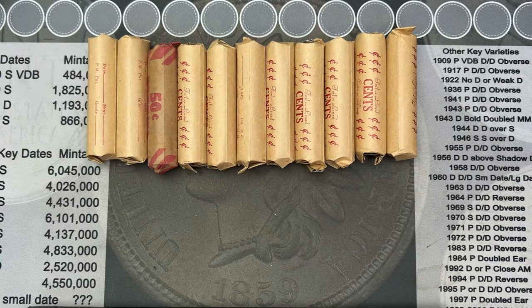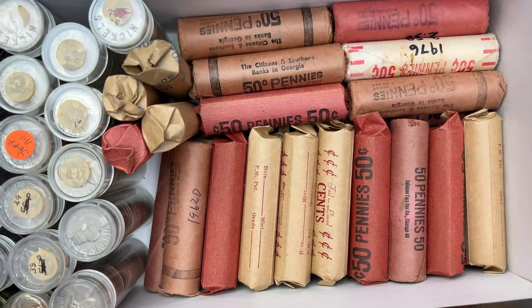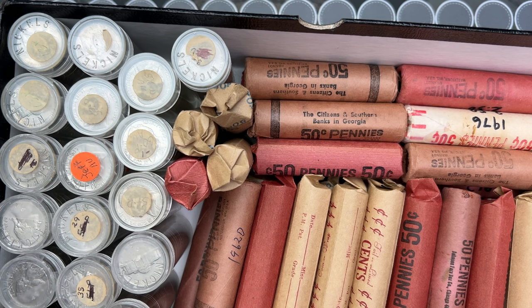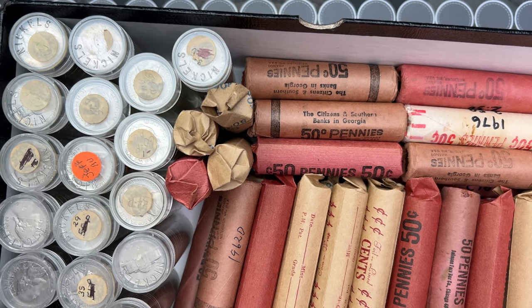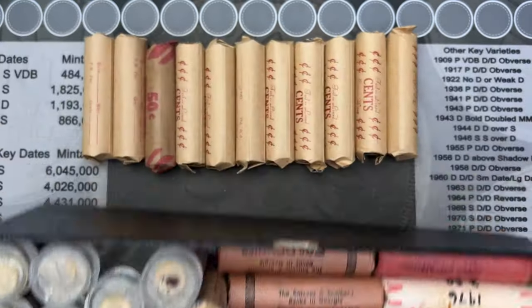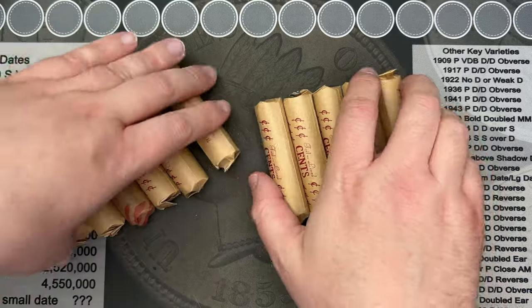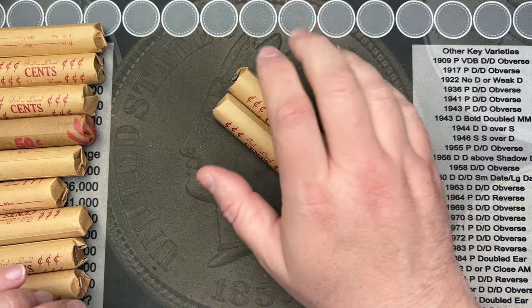And fortunately, I went to my coin shop recently and was able to get some more pennies. They had some more pennies and they had some nickel tubes. Tubes of nickels. Some of these are dated, some of these are mixed, uncirculated and circulated. So that's gonna be interesting to go through. So they do have some more pennies to add, but this is the last 11 rolls I have from that large pickup. So let's push these to the side and we're gonna get into two of these.